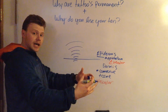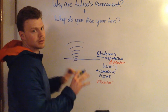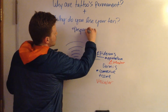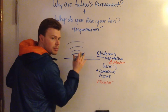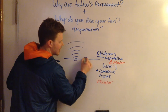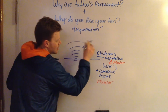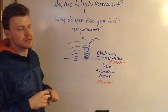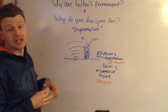So what that does is it leads to a process called desquamation. This is the most important point that I'm going to make. It's called desquamation. And that's basically the process of the cells in your epidermis dying. They basically flatten out and you shed them. Most of the dust in your house right now is probably epidermal cells, just sloughed off skin cells.